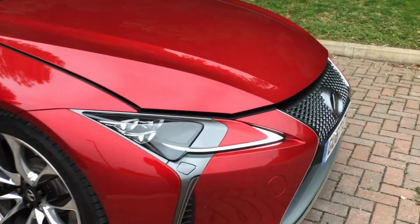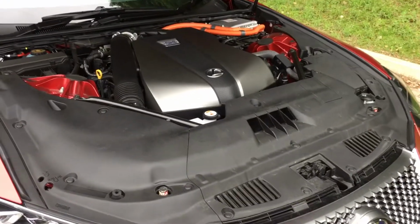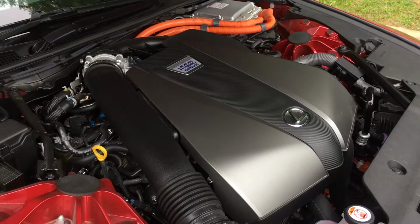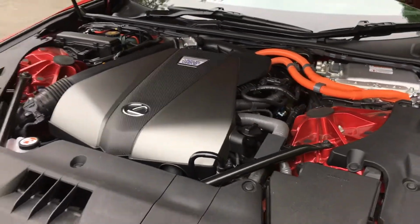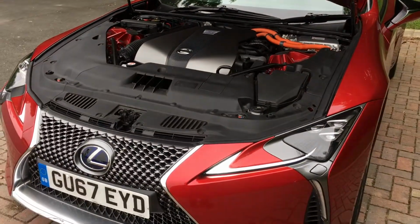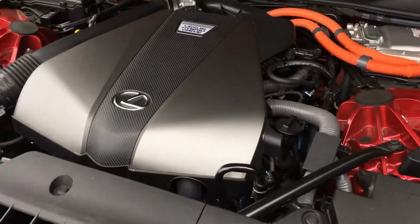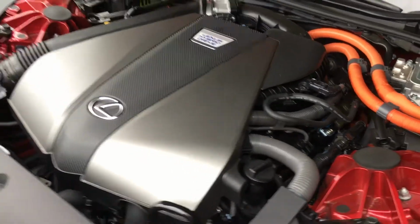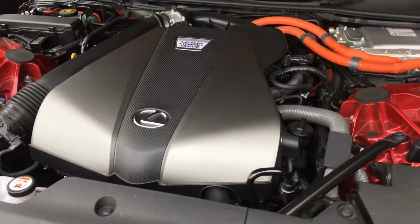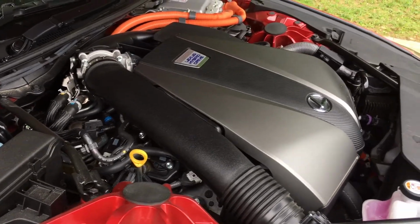Let's go ahead and open the bonnet on this thing. Okay, and there you go. I think it's a fantastic looking place under there. Very clean, very tidy, as is the Lexus way, but I think it looks absolutely stunning. You can see how far set back it is from the front of the car. Awesome looking thing, this. So you can see the distance that engine's really been pushed back. It's got part of the hybrid system here as well, and it's the 3.5 litre V6 naturally aspirated. Obviously it's a multi-stage hybrid system as well, so you've got all that extra torque and power from that hybrid system. But I think it looks absolutely great.